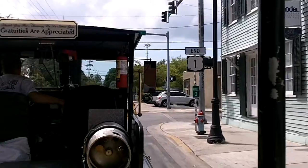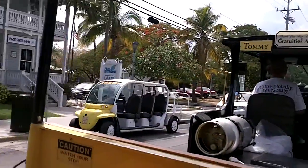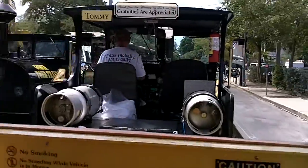In the 1950s, a lot of homes and buildings were being demolished here in Key West, so in 1961, the Old Island Restoration Foundation was formed. The foundation gave out awards to homes and buildings for the restoration job that was done to them.